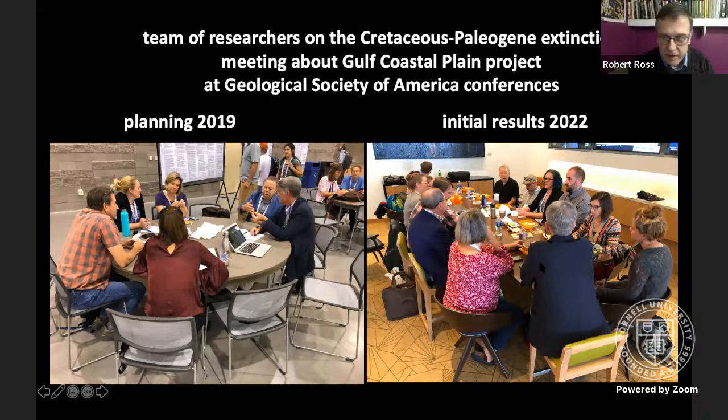On the right side here is a group from, I think, a meeting about a year ago. You can see that the number of people around the table has increased, which is awesome. Some of them are students and graduate students, and this year the meeting table was even bigger. So I think the project is going great, but it's still very much in the process. There are very few papers that have come out yet. This is still really something in process.